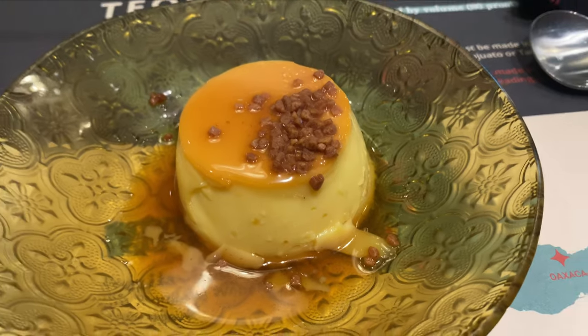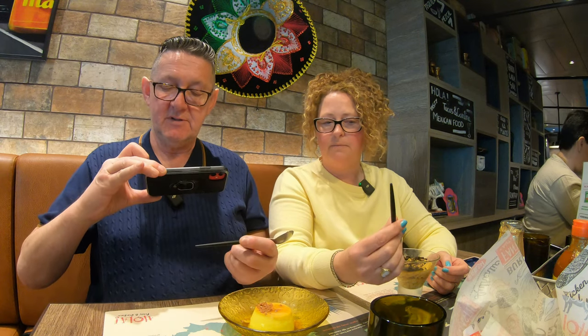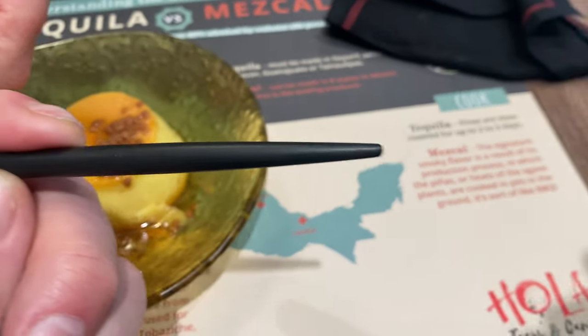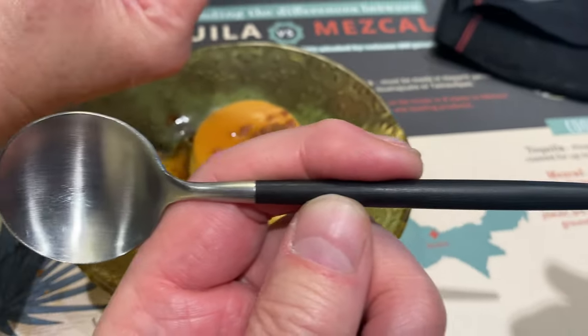We're feeling a little bit stuffed now, but we've had to get the puddings because you've always got room for a little. I love these little spoons. Nice spoon, aren't they? If you look at it like that, it's like a paintbrush. It is a bit, isn't it?